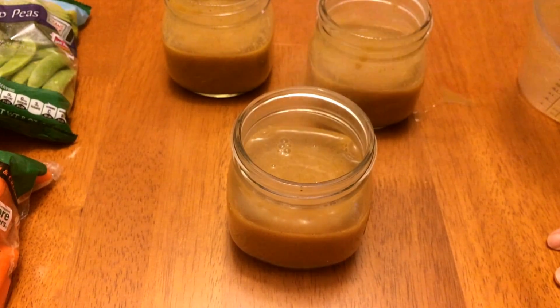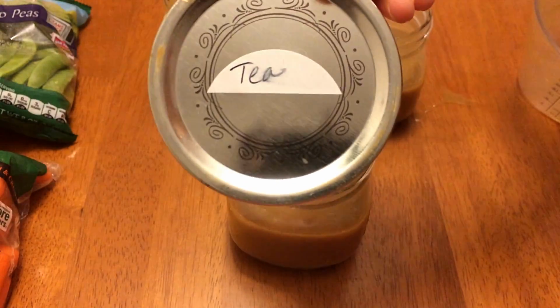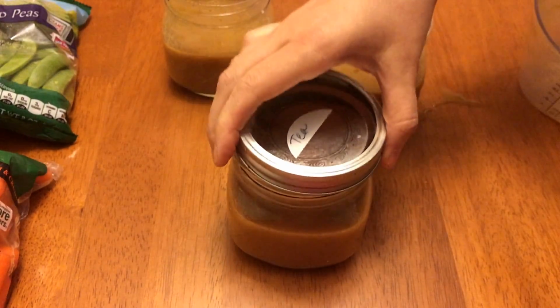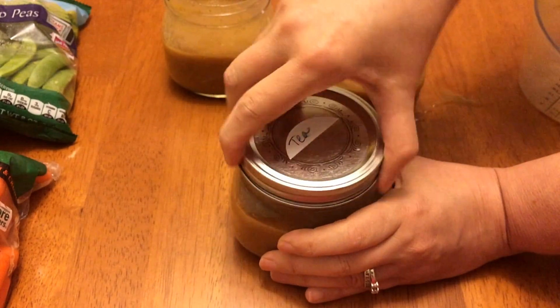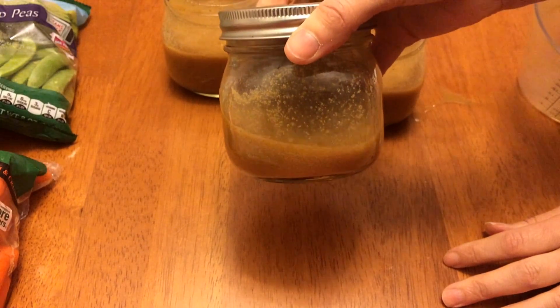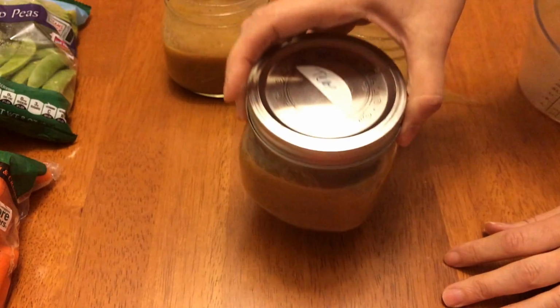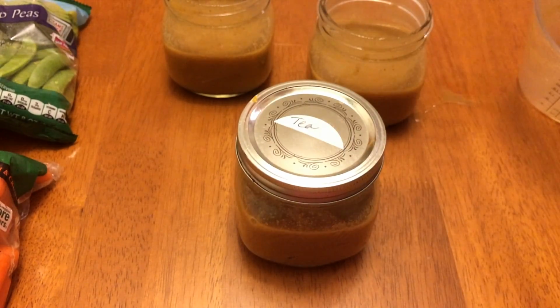Okay, and then what I did was I just marked tea on there, so I knew this was the tea one. And now this one is complete, so all I have to do with this one is heat it up and put it through the blender just to make it a little bit frothy.